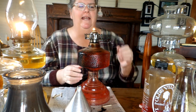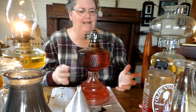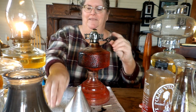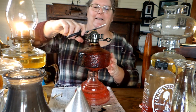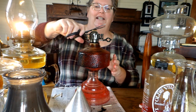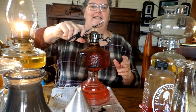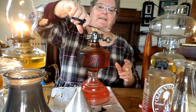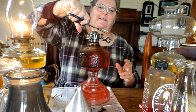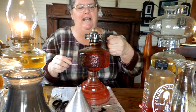It's popping and cracking a little bit. It went out. Well, let's give her a trim. It obviously is worse than it looks. I'll bring it up just a little bit more so I can get my little crescent on there. There we go. Bring it back down.